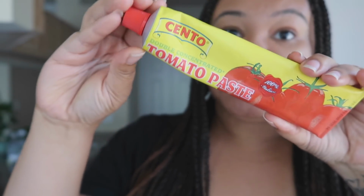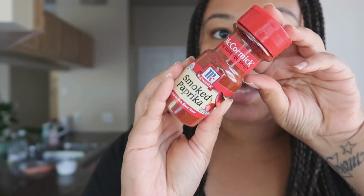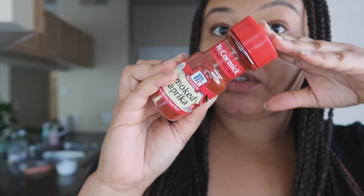I forgot to marinate my salmon earlier, but I think it'll be fine. Let me show you what I'm gonna do because I'm quite hungry. Half a tablespoon of the Cento tomato paste. This is the double concentrate. Half a tablespoon of smoked paprika, salt and pepper.